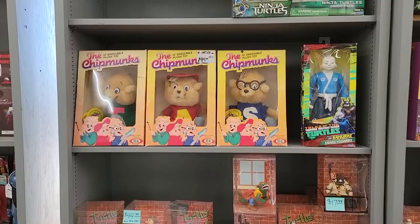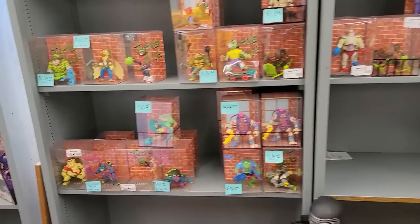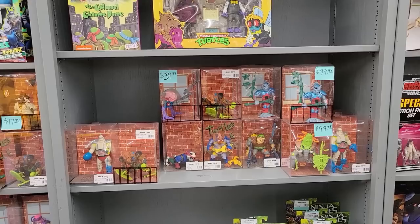Those Alvin and the Chipmunks really caught my eye, but look right below that. We've got a great selection of TMNT figures, and again, with the awesome custom boxes for all of his loose, complete figures. There's a really great selection of those in there, and they just really pop on the shelves with those cool brick wall backgrounds behind the figures. I think that's such a great way to put those on the shelf.